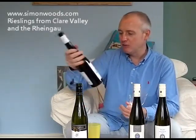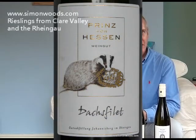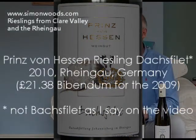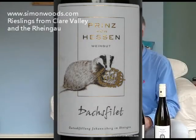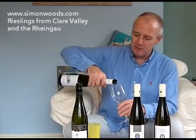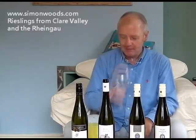So let's see what the wine is first. Bach's Fillet. It's got a picture of a badger on. Is that a good thing or a bad thing? It just says 2010 Rheingau Riesling. No Auslese, Spätlese, Kabinett levels or anything. 12.5% alcohol. Maybe I should be doing it last because the others are 11.5 and 12%, but hey, it's probably the fullest bodied, but maybe the driest. Let's give it a whirl.